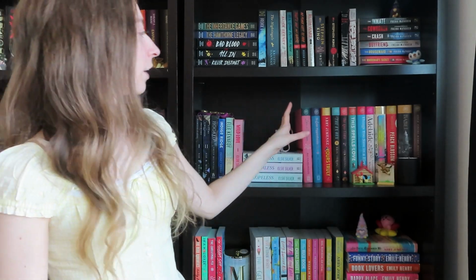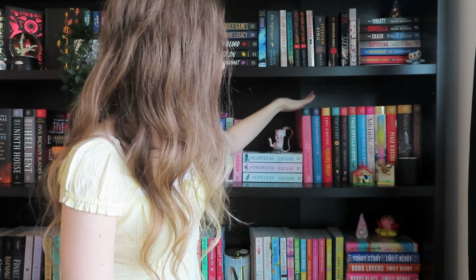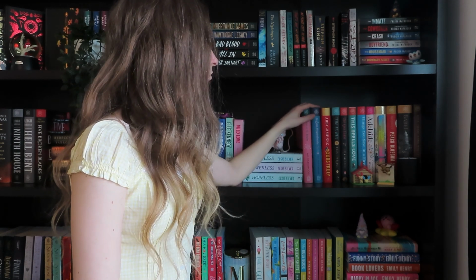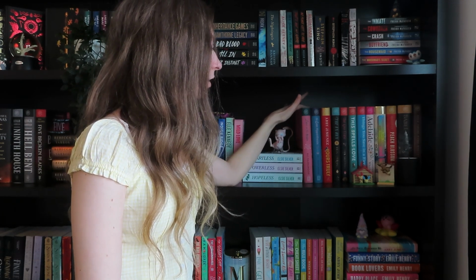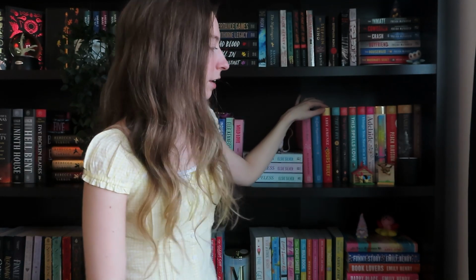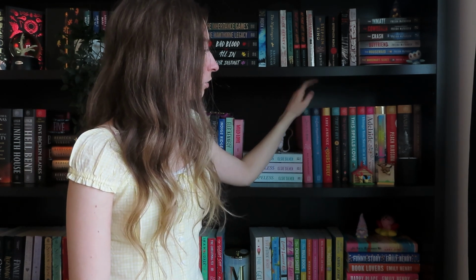So then over here I have kind of my Book of the Month romance books. So I have Love on the Brain and Love Hypothesis by Ali Hazelwood. I haven't read either of them, and I just don't know how I'm going to feel about them. So I keep going back and forth on these ones. But then I have Yours Truly by Abby Jimenez. I've read Just for the Summer by her, and I absolutely loved it. So I want to continue reading more of her books in the future.